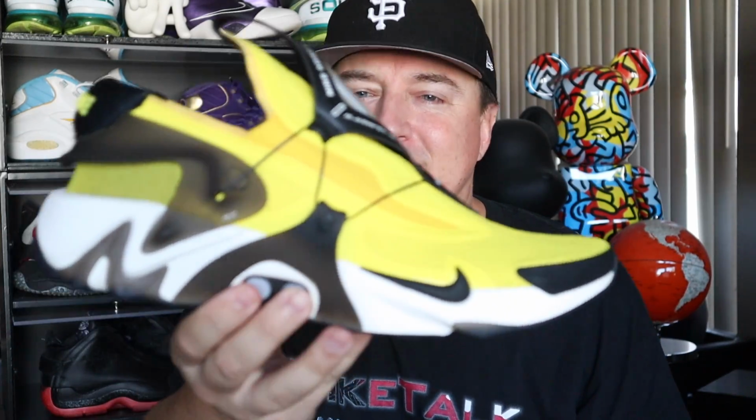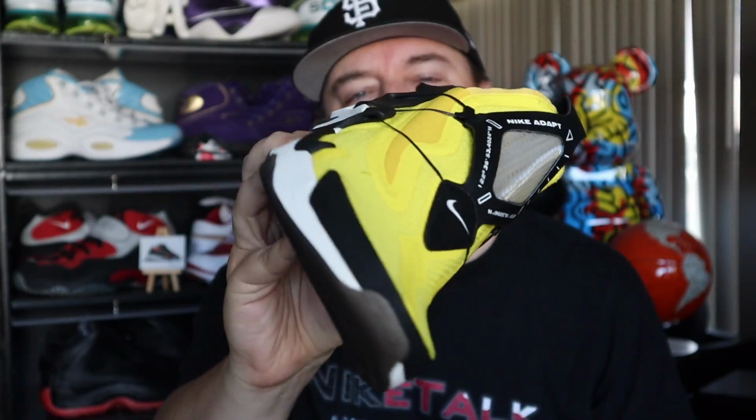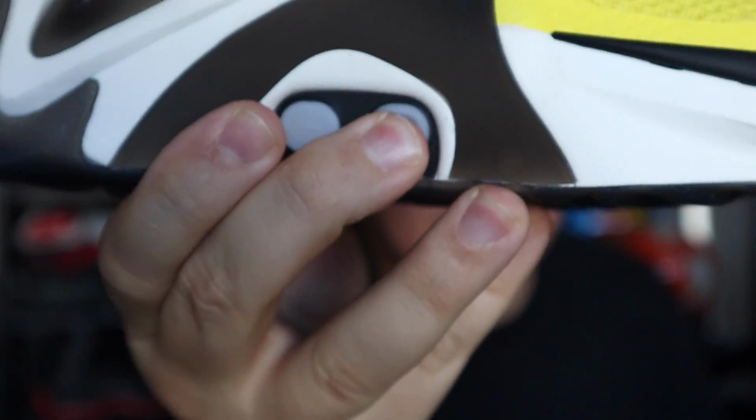I'd probably have to go with something that has auto lacing, like the Huarache Adapt. You can easily get a pair for under $500. And what other shoe is gonna let you do something like this? That's a win.